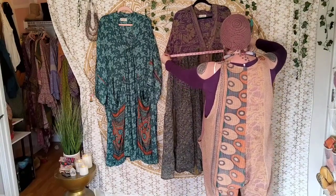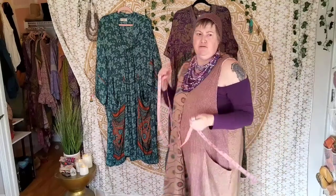Hopefully I'm doing this. It's probably about 50-ish with a little bit of give, and it's definitely big enough for me. I will bring up a little picture of me wearing it if I can figure out how to do that kind of stuff.